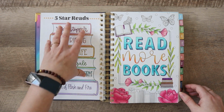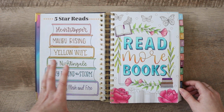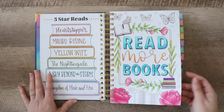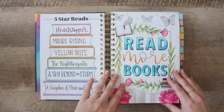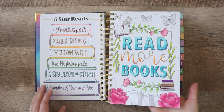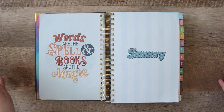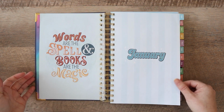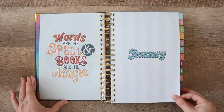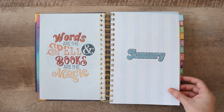I don't think this was all of my 5-star reads, but just some of my standouts. Coloring page, I never finished it, but I do like what I was doing. Maybe one day I'll finish it for real. Then we move into the months. I'm going to go through these really quickly just because it's pretty repetitive, but I'll flip through so you can see all of the different spreads of all the months. If I have something to point out, I will.